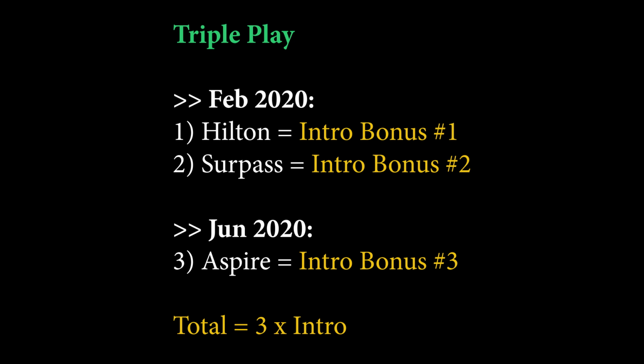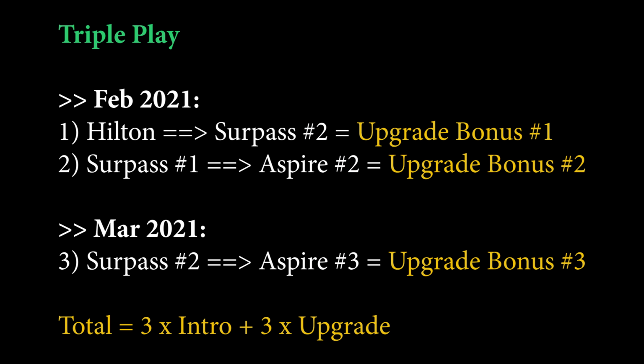So those are all the constraints, and I think some smart people will already know what to do there. For the most part, you would want to apply for all 3 of these cards within 1 year just to get all 3 intro bonuses, and then in 1 year's time, wait for the upgrade offers for the middle card, so the Surpass card, as well as the no annual fee card. If you run it like this, then you're going to be able to get 3 intro bonuses and 3 upgrade bonuses.